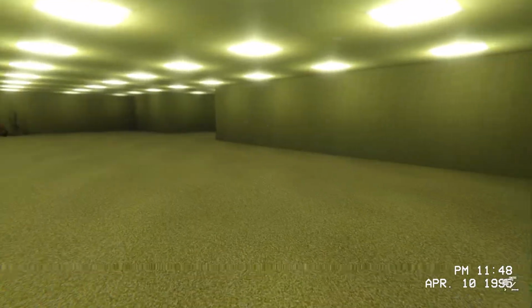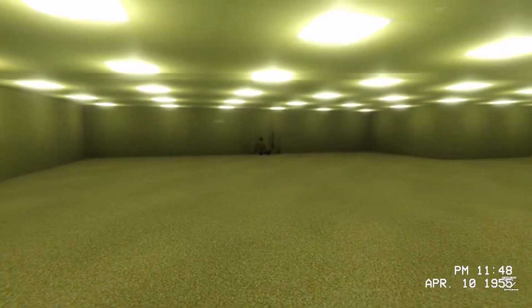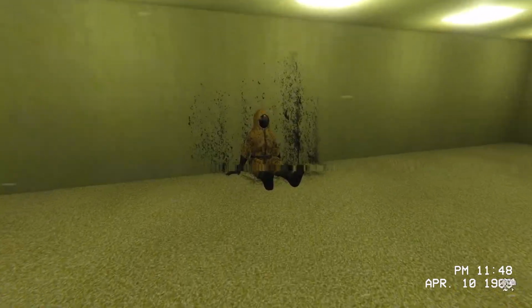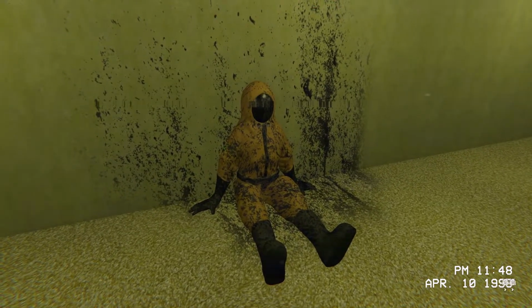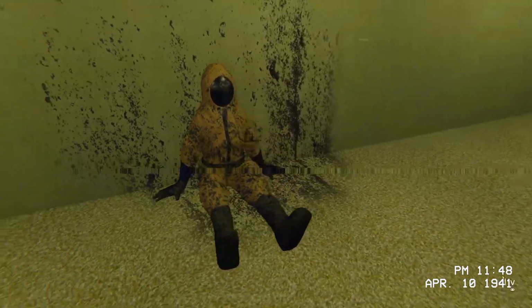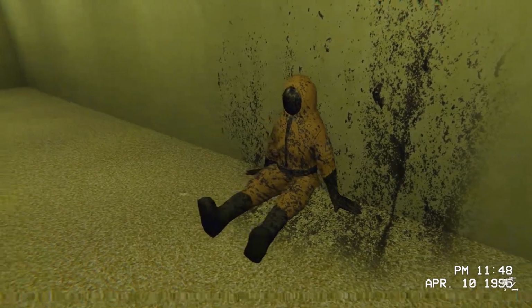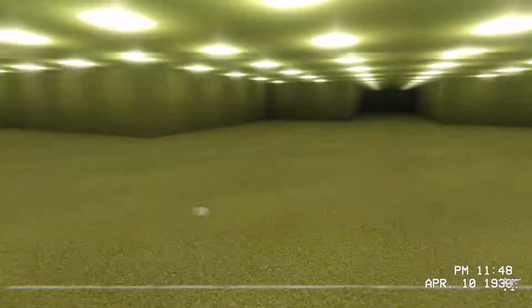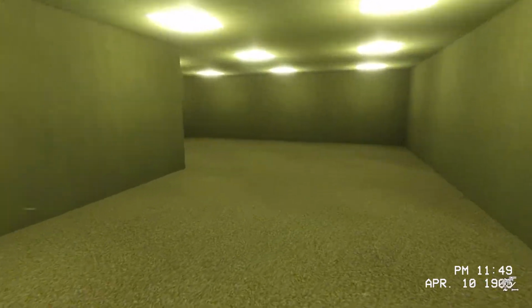Whoa. Okay, there's somebody here. It's a hazmat suit dude. Should I interact with him? Oh, take ID. Yeah, let's get your ID so we can get into that room, which I still don't know what that room is for.